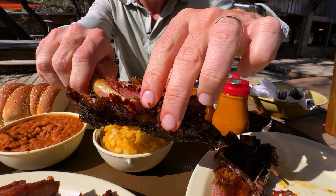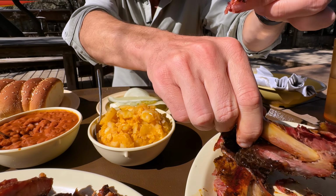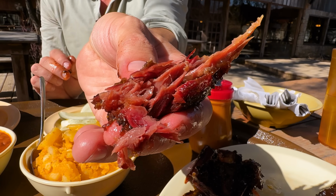This is what I love about Texas. This is probably the one state in the USA where you can get really unique game meats. Game meats you wouldn't be able to get anywhere else, whether it's antelope or crocodile. As long as it's legal, you're gonna find it here in Texas. And I love that they're smoking bison ribs. Let's try that out.